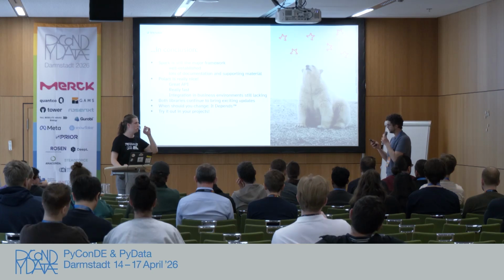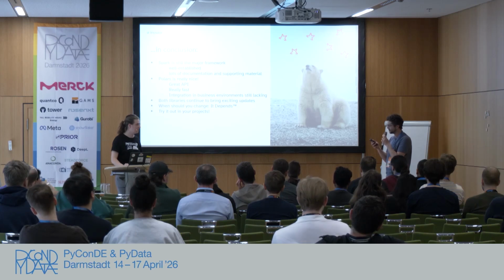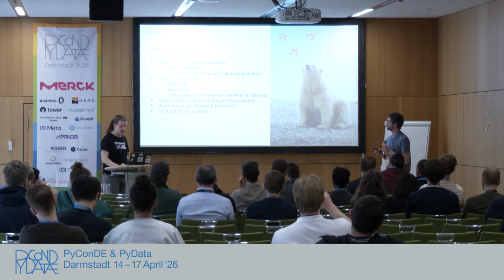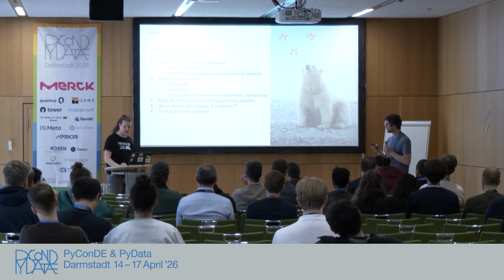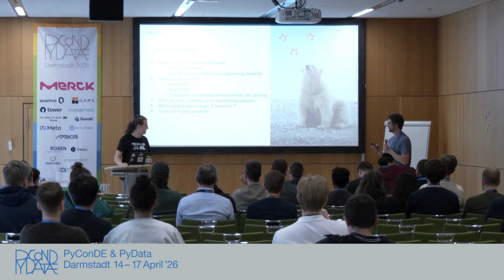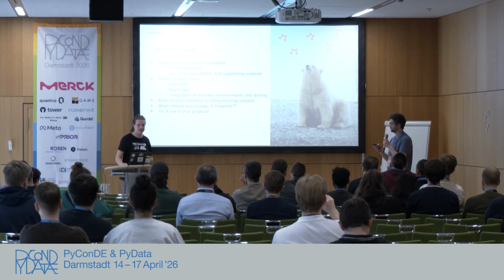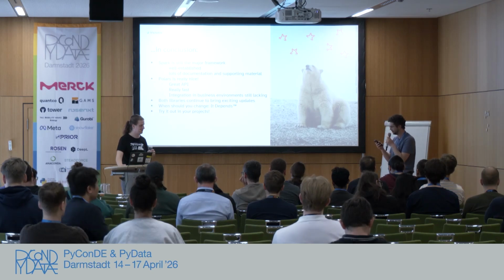I see. The next question: what about Ray or Dask for horizontal scaling? What about these tools? I have no experience with them, sorry. I think they are probably also good, but I wanted to talk about single node processing, not horizontal scaling. There are so many libraries and tools to use, and as always, you can only have a limited view.